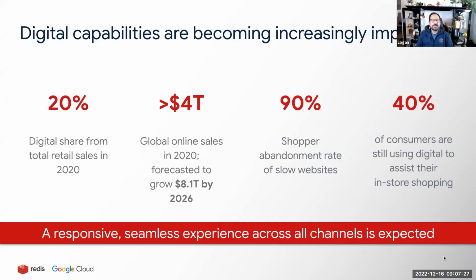Retailers prioritize e-commerce, as the growth in the past few years has shown, especially helped by the pandemic. Several data points suggest the continued growth of e-commerce, from 4 trillion in global revenue in 2020 to twice that number, hitting 8.1 trillion by 2026. While the growth is promising, retailers also face challenges, especially a high shopper abandonment rate, as high as 90% from slow performing websites or poor experience of the shopper journey.